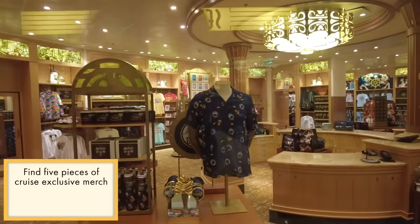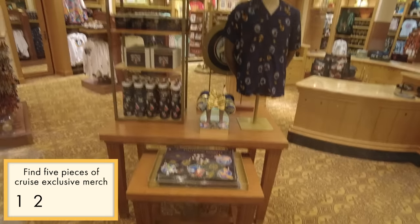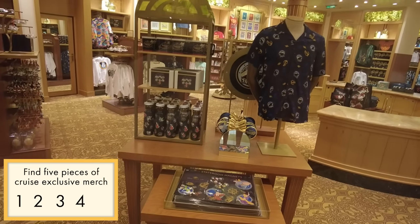I don't know if she's done it yet, but she's right over there. So I'm going to show off some cruise exclusive merchandise. There's this Disney Fantasy polo, these Disney Fantasy ears, stateroom magnets, Disney Fantasy mug, and Disney Fantasy water bottle.